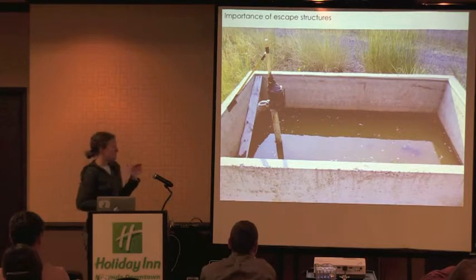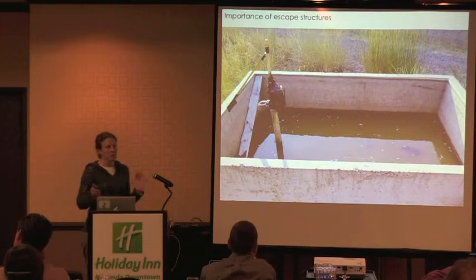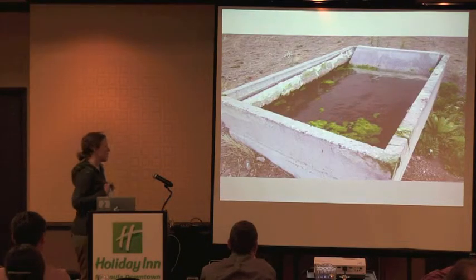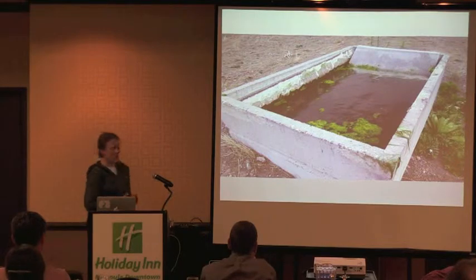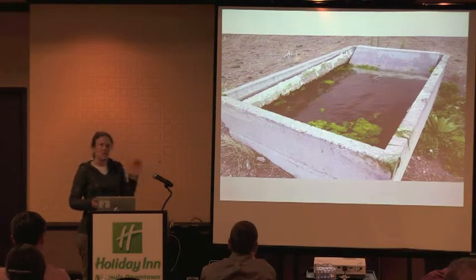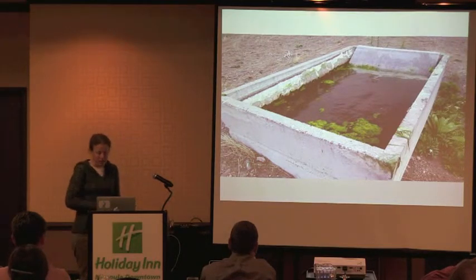These cement stock tanks aren't so bad because they have quite a bit of texture that a creature could crawl up. The problem really is those metal tanks that are smooth surfaced. But we've been working really hard. Mike's been out there and some other folks putting escape structures in our stock tanks. If the water level is up and over the lip of the tank, it's really not a big deal if the bird or whatever falls in, it can get to the side and get to the rim. But when the water levels are low is the problem.